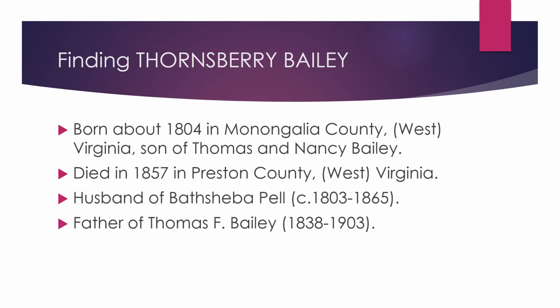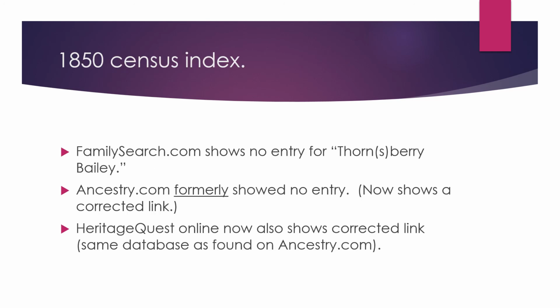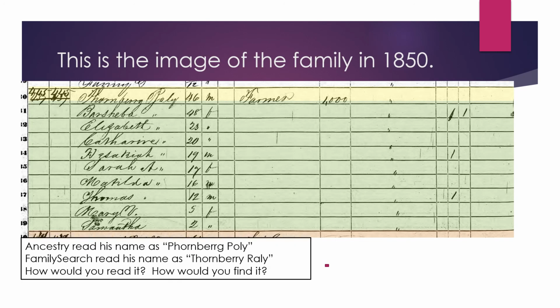As an example, here is what I went through looking for my ancestor, Thornberry Bailey. He was born about 1804 and died in 1857 in Preston County in what is now West Virginia. None of the three family databases listed him in their index to the 1850 census. Since I reported the indexing error to Ancestry, they and Heritage Quest have added a correction. After I found the family in Preston County, I discovered how badly the indexes had read the names, especially the surname. Bailey was read as Poley and Rowley.